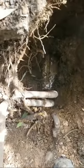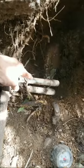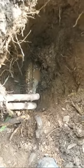So hopefully this was helpful for you, and if you had any questions, this actually is 3/4 inch. This is a 3/4 inch pipe, and no, this is actually 1 inch pipe. I'm sorry, it's 1 inch pipe going to what looks like a 2 inch or 1.5 inch PVC.